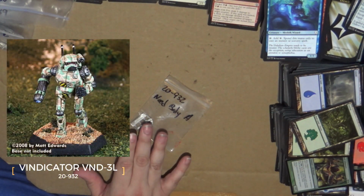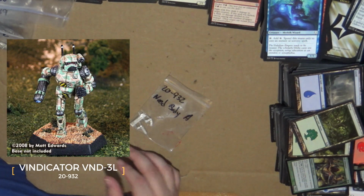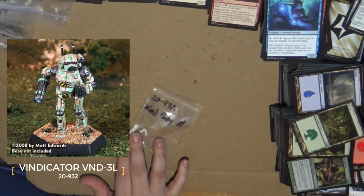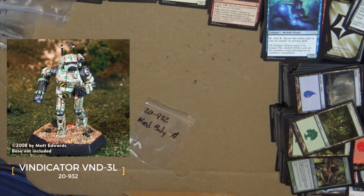2932. Why is that not on the list? That is not on the list, so let me pause while I actually look this up. Okay, I know what this is. This is a Vindicator. Why do I have a Vindicator? I think I know why. A scenario mech, maybe.